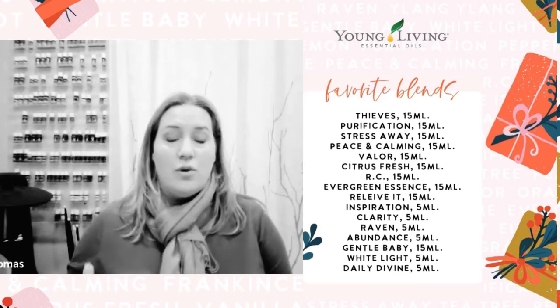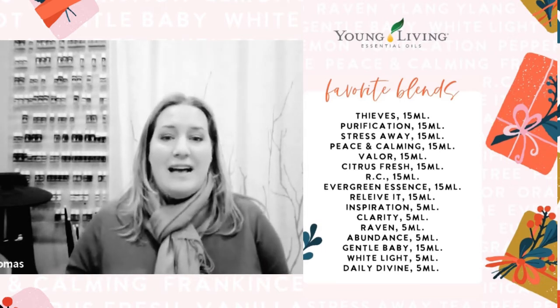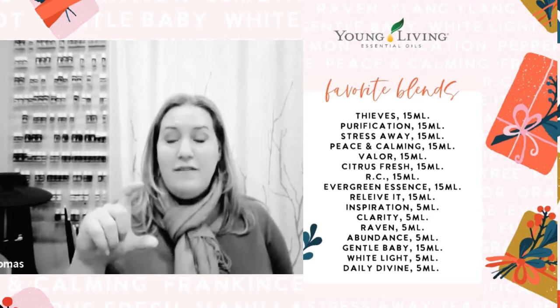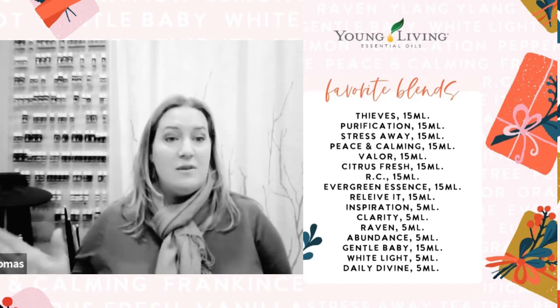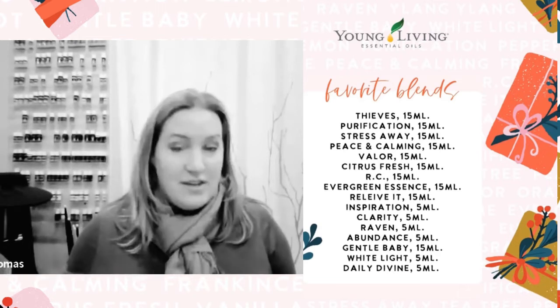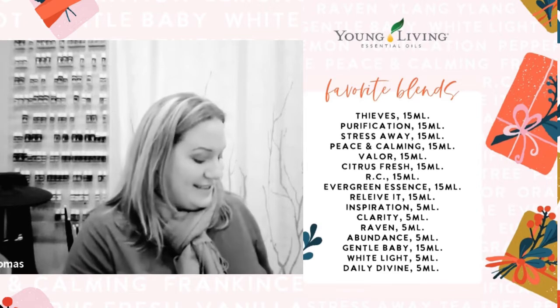I am definitely a woodsy type of girl. I adore all of the woods oils. I think I told you that with cedarwood, with anything that has a tree and that grounding aroma in it, I'm in. Absolutely love it. So Evergreen Essence is available in the 15 mil, which you can very rarely find. It's one of those oils that is not available year round. So it's available right now and it's on sale and it's in the big bottle and there's no limit. So don't say I didn't warn you. Go get you some Evergreen Essence.